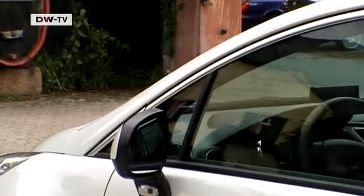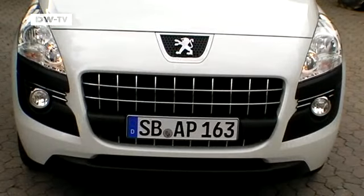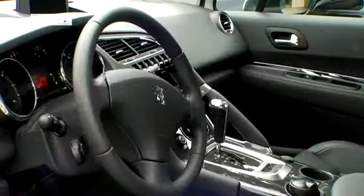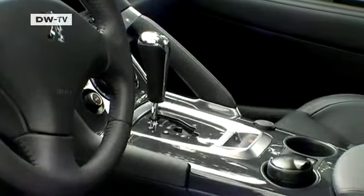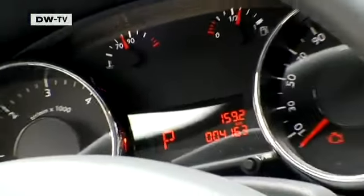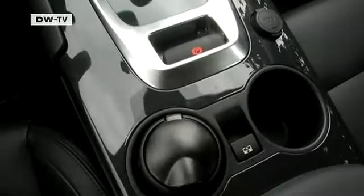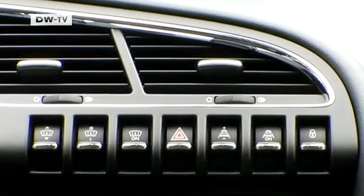The van has a chrome trim strip over the windows that gives it a stylish look. The front gives the look of a sturdy family van. The interior of the 3008 is elegant and attractive. The cup holders are designed well and are more than just functional.